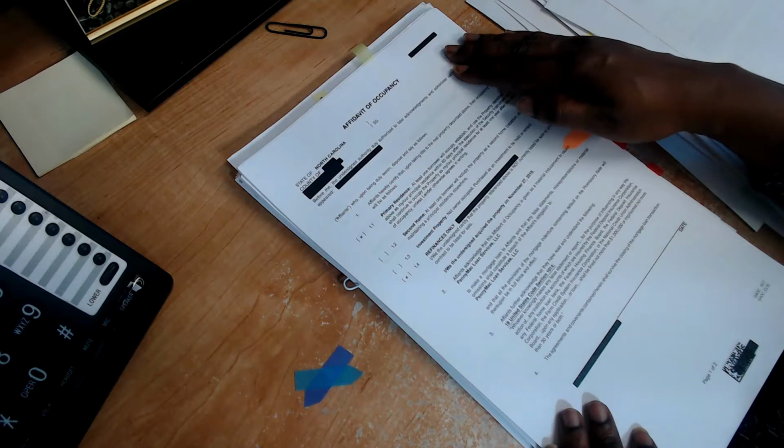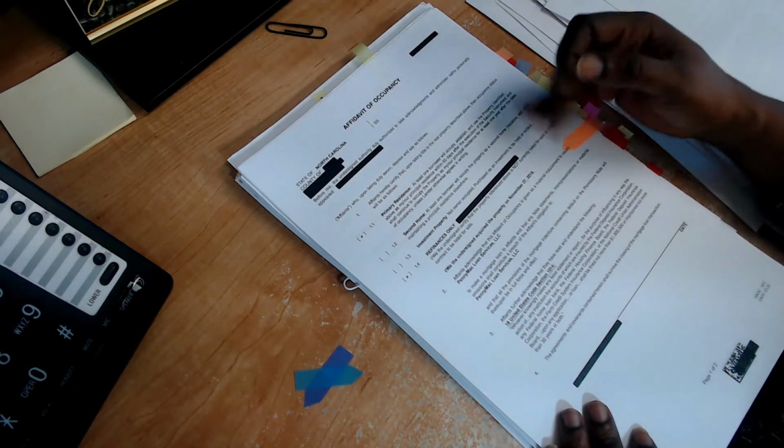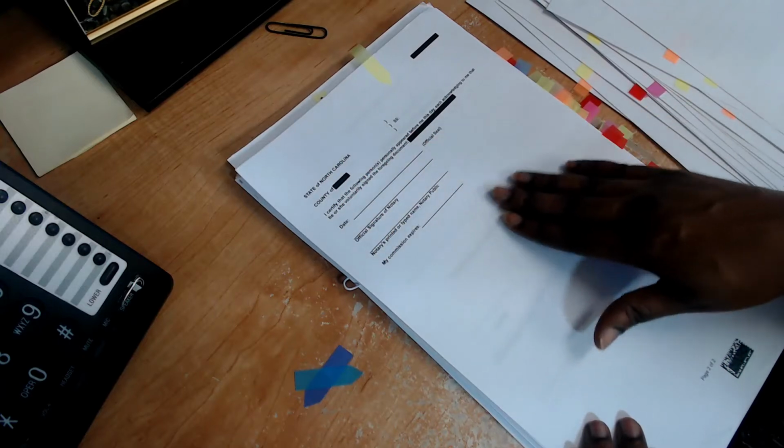Affidavit of occupancy, just stating that this is your primary residence and you apply for a refinance only. You can look through the rest of the document, sign and date to acknowledge. And then that's when you'll do your notarization.